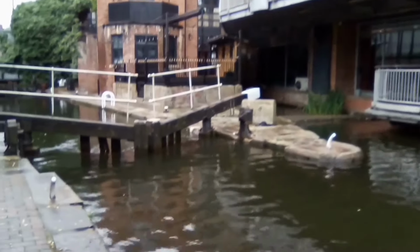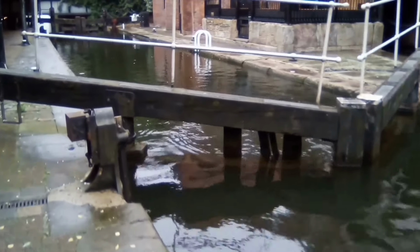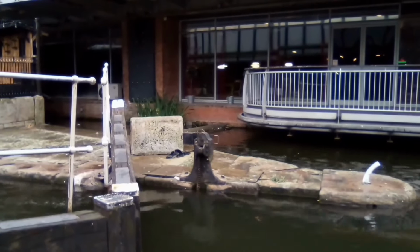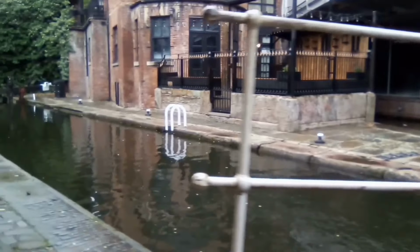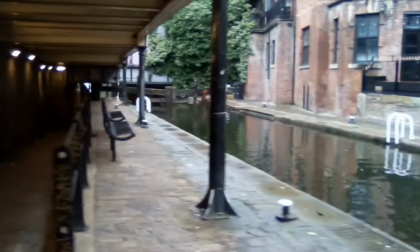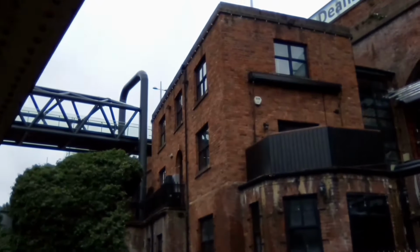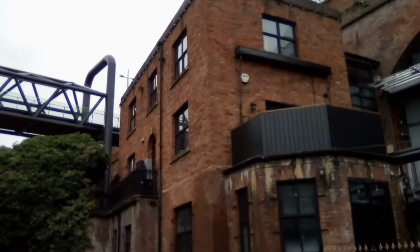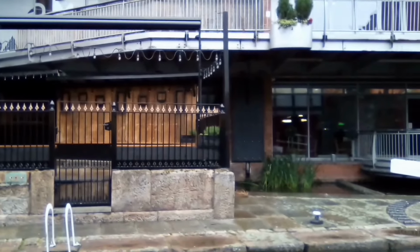But this lock's flooded. It's overflowed because the rainwater is quite higher up. So that, I believe, would be the drain for this lock, and it's blocked or no longer in use and is allowed to flood. We've got the typical examples of the old school, and we've got some steel structures from the old Manchester. I love how it's all incorporated together. I really, really do like it. It's just urban and old.